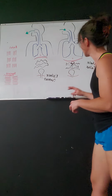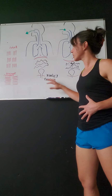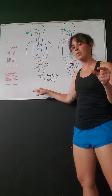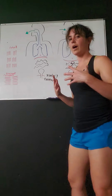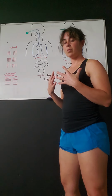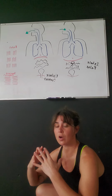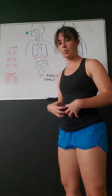So this is trying to essentially take advantage of the contraction of the transverse abdominis and your pelvic floor on the most difficult part of the movement. So for squat, for a lot of people, the down is the easier part, not saying that it's super easy. And then the hardest part is coming up. And that's where we want the extra pelvic floor support. That's when we want the extra abdominal support.